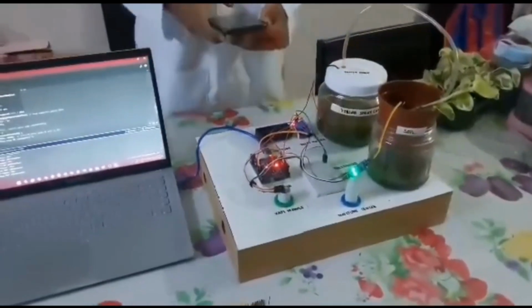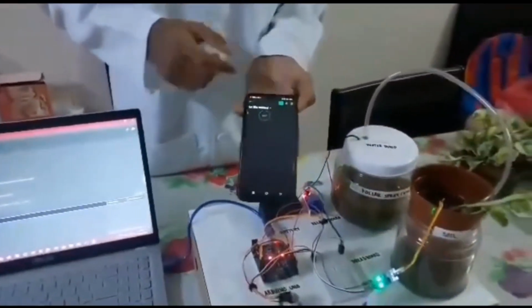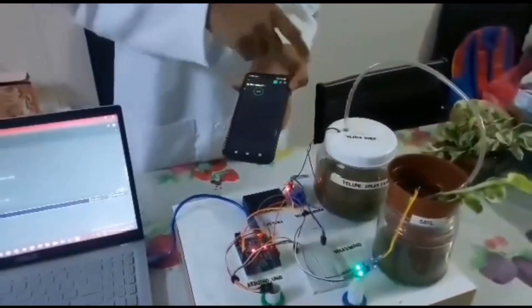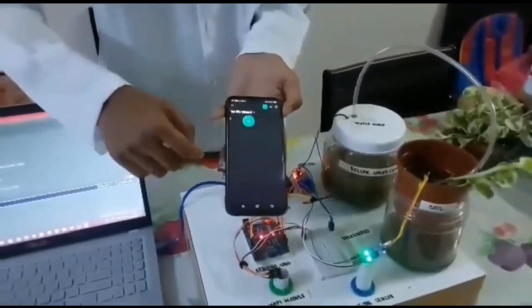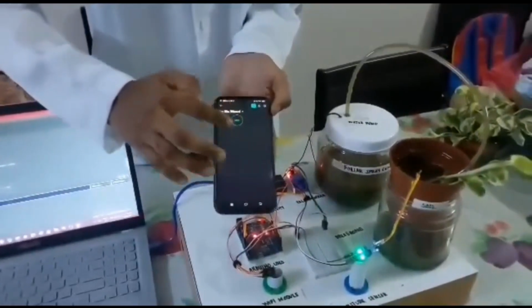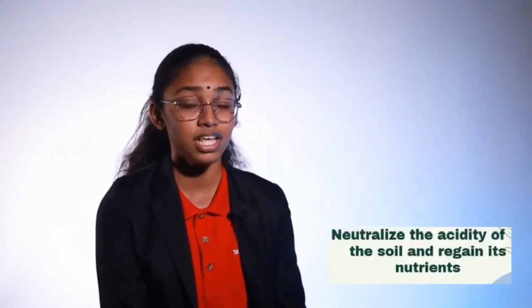Other than that, the user could also use our app to turn on and off and control the flow of our foliar spray to the soil, like this. And off.